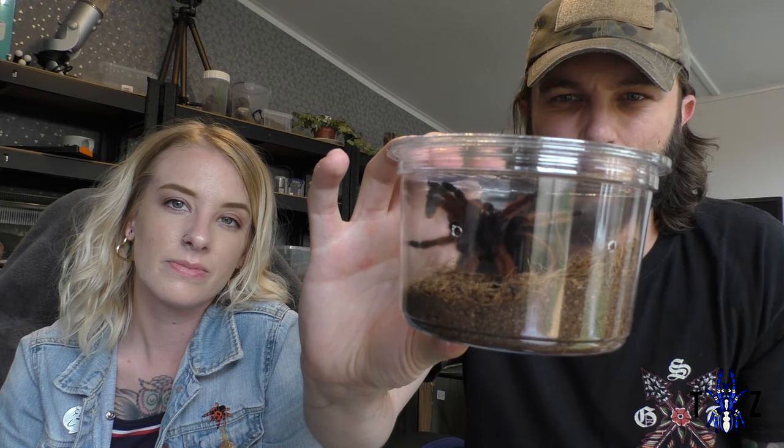Here we have the Brachypelma klaasi, which is a very large, lovely female. Here, or is the reflection ruining it? Perhaps. We're probably going to rehouse her straight away, as she doesn't seem too happy in here because she's trying to bite the lid.